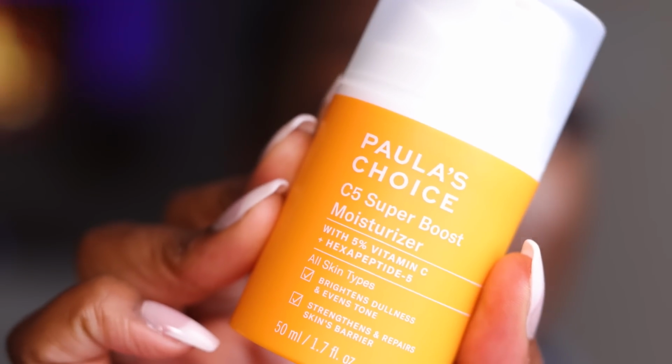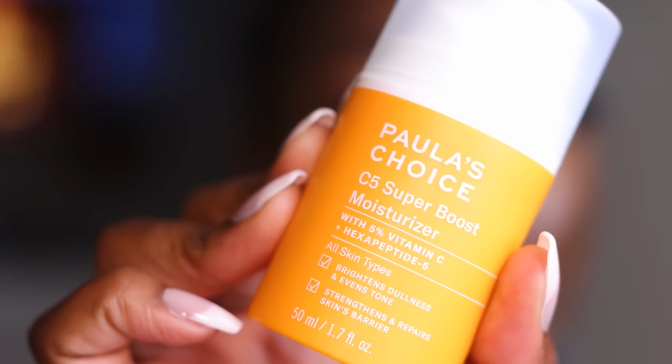A new one from Paula's Choice is this Paula's Choice C5 Super Boost Moisturizer with vitamin C and hexapeptide. This can be used either in the morning or the evening time. It's a 2-in-1. So if you're overwhelmed by what I'm saying to you, then you want to get as many 2-in-1 products as you can. If you want to get a moisturizer and an SPF in one, grab Fenty. So you just do 2 steps at one time. You feel me? If you want a vitamin C and you obviously need to moisturize, then in the morning time, go ahead and use this one because then you're going to get your vitamin C and your moisturizer in one.